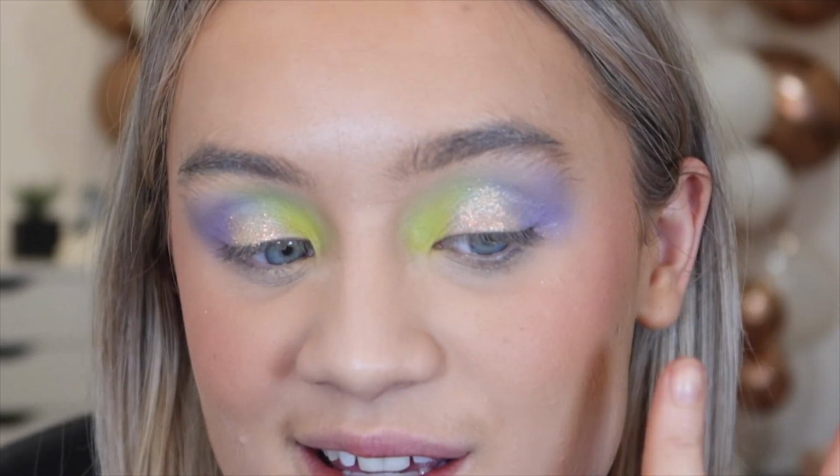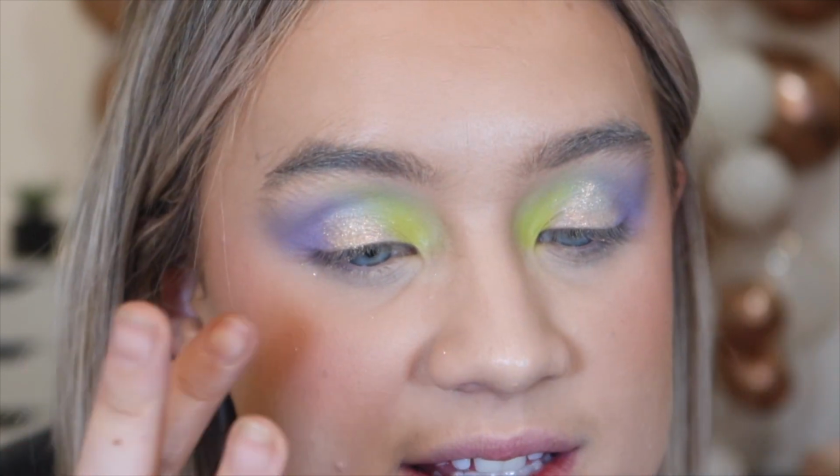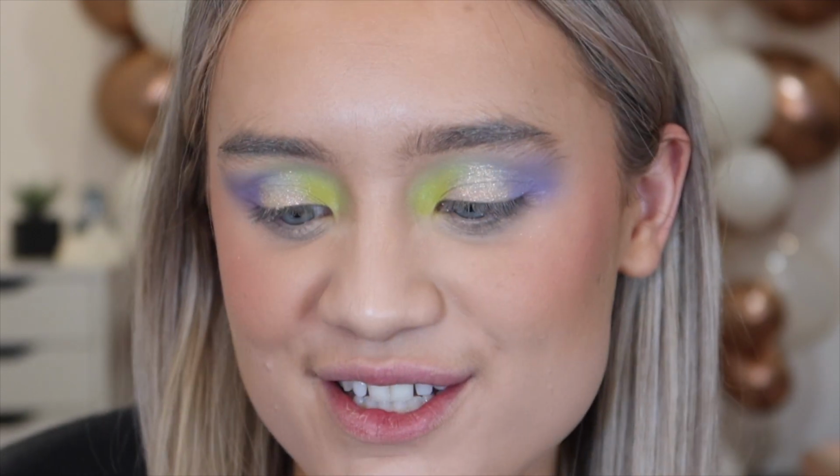I love that. I love the kind of reflection you're getting from the pigment. So you can see that orange, but you can also see kind of like a yellowy golden tone when I move my head. I love it. I think that is absolutely gorgeous.